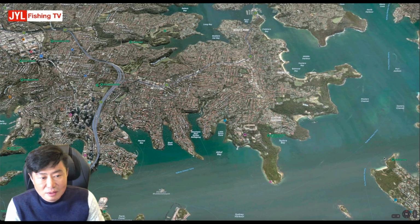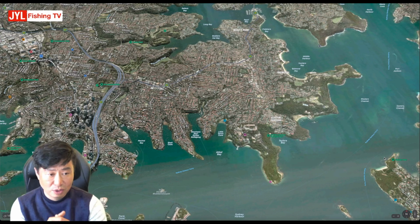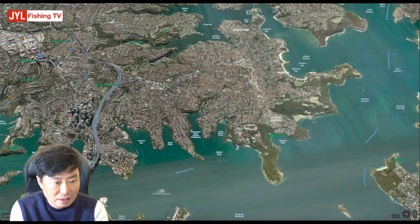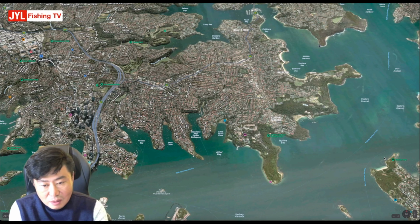The best method is probably a sabiki rig on a light setup. So there's no point in trying to catch yellowtail on a heavy or medium-sized rod and reel setup. Always use light gear, because they're quite finicky, you have to strike to catch them. And in order to feel that bite, you need very light gear. So like a 6 pound leader setup with sabiki sized hooks if you don't have the sabikis.